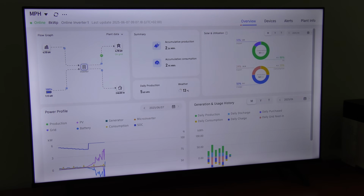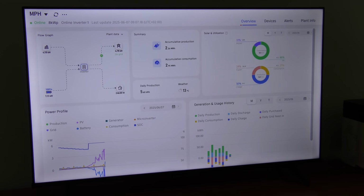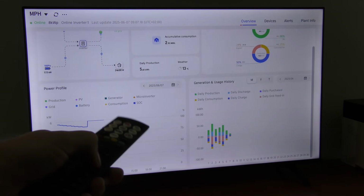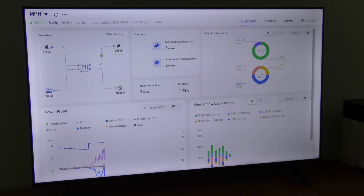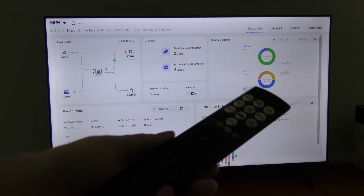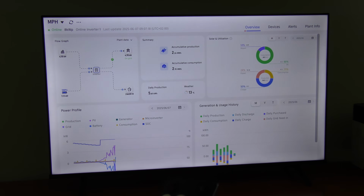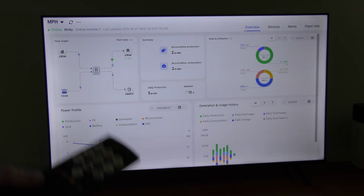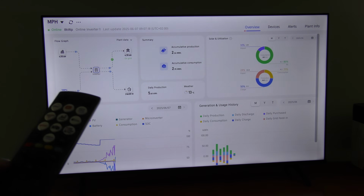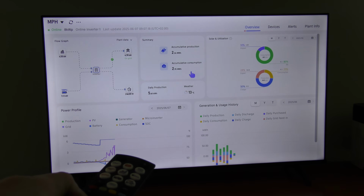I have logged in here, it has a web browser, so I was able to log in and check how my solar is doing back home. I can even scroll up and down with the channel button here. So yeah, that is cool. It is a bit fiddly to control this from the remote, but it is possible if you give yourself a little time. You get a little hand here, which is the mouse.